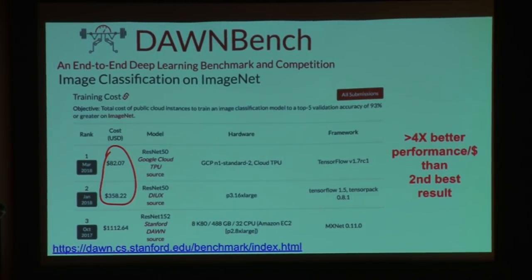And there's a Stanford University project that has started to produce a set of machine learning benchmarks called DAWNBench. And one of them is image classification on ImageNet. And one of them compares the cost of running these things on various cloud solutions. And you can see that the cost for training on a TPU to 93% top 5 accuracy is roughly $82 on one of these TPU devices, which is about 4x better than the second best result, which is obviously good. You can try 4 times as many experiments for the same price and do them faster.